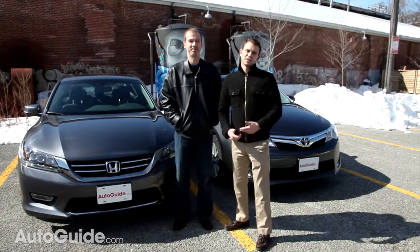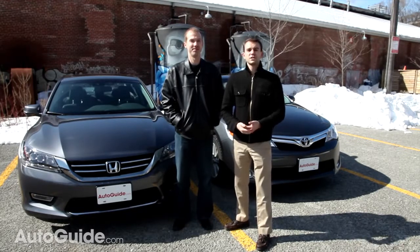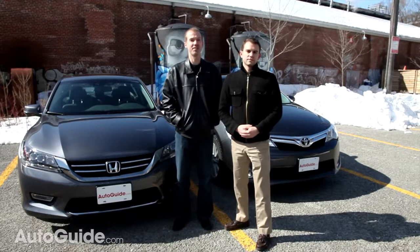If you enjoy driving, the two vehicles behind us will not set your soul on fire. But that's not their mission in life. These are vehicles for the masses. That's right. For better or worse, most people are really just interested in a car that's fuel efficient, reliable, easy to drive, and relatively spacious. Yes, safe to say, these are the white bread vehicles of the automotive world.